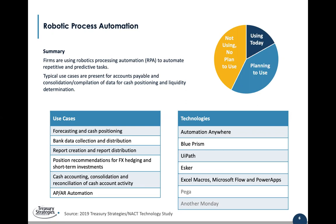Yeah, and the last point I want to make on this is there is a dark side to it. We interviewed one treasurer this year, and she said, we did a big RPA study and analyzed where we could apply RPA to improve our processes. And we determined that we should really improve a bunch of our processes before we considered putting RPA in. So there is that aspect of it. You may have to automate a process that's not working efficiently, but in some cases, looking at the process itself is a viable thing.